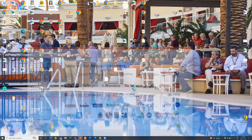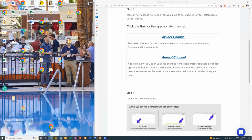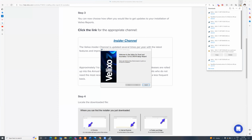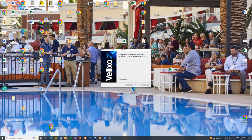And this is where we are going to spend the most of the time today, walking through the software of Velixo. I'm going to start it off today with downloading Velixo, because this is going to be the exact same process that your team would go through once you're ready to start using the reporting software. We would send you a link, you would click on that link, and then all you would do is accept the terms, and then Velixo will start downloading. Once the download has been complete, we'll be able to get started on our first worksheet.